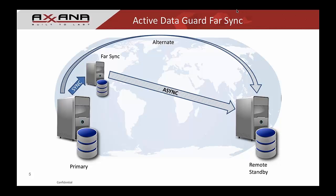Now notice that there's an additional arrow going directly from the primary to the standby. This is labeled alternate. This alternate mode is actually a mode that during normal operations will not be active. It will only become active if your Farsync node fails, because now we've introduced a third piece into the puzzle, which obviously can also fail. And you don't want the whole system to fail if your Farsync node fails.